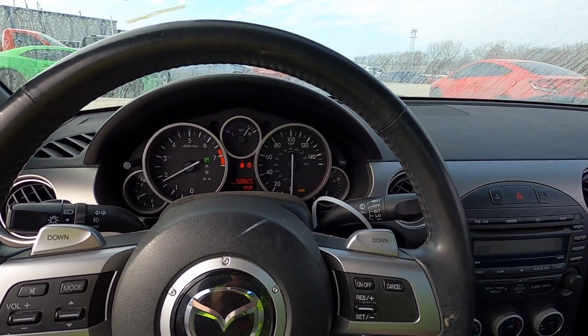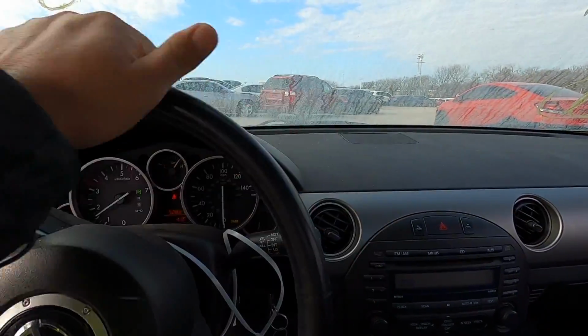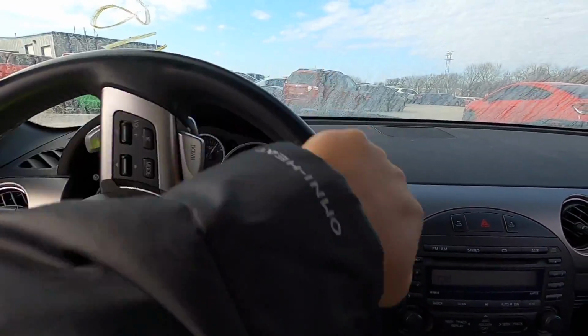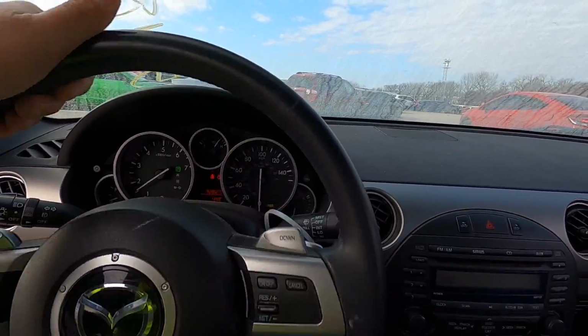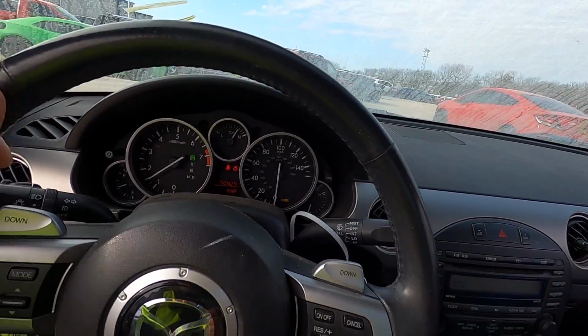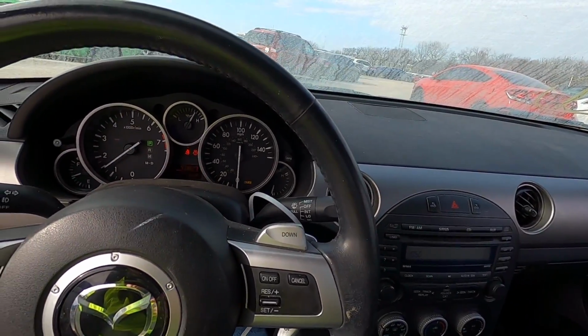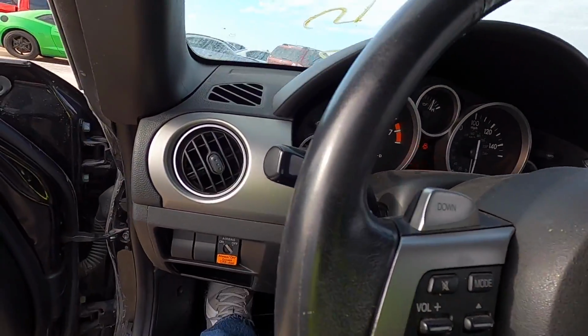Oh, she fired right up. Runs good. Check the steering. Steering feels fine. Very interesting. Front end damage. The airbag's good. Airbag's good. There's no lights on the dash at all. None.